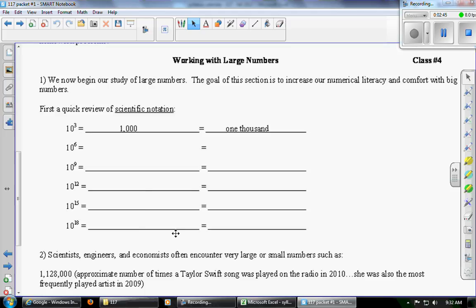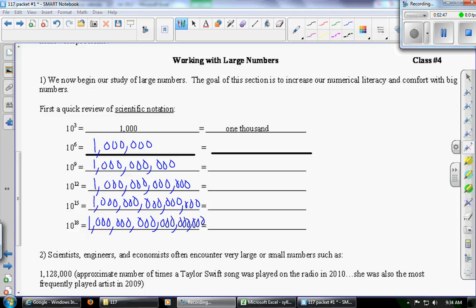Go ahead. 10 to the 6th, it's a 1 followed by 6 zeros. What's the name of this number? Right, so this is 1,000,000. 10 to the 9th, 9 zeros. What's the name of that number? It's 1 billion. And then things start to break down for us as the numbers get so huge. 10 to the 12th is a trillion.